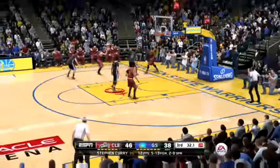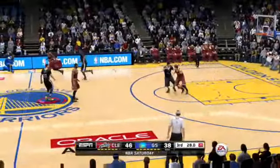Oh, he telegraphed that pass, an easy pickoff. To the rim, no touch inside. That's nice body control right there on that layup. Good finish. Curry, bang! From downtown. Golden State's 4-for-17 from three tonight. Good job of concentration. Dead aim on the target and knocked it straight through.